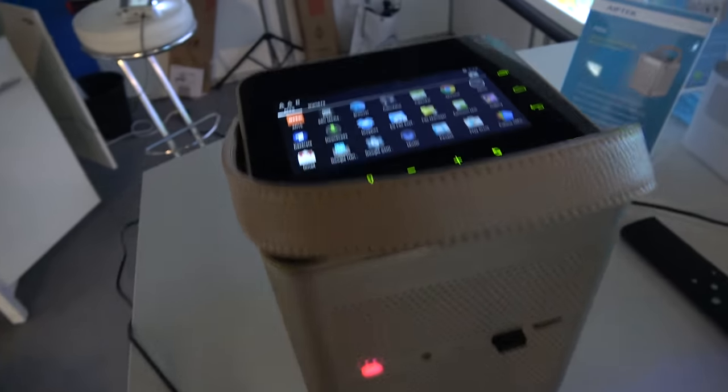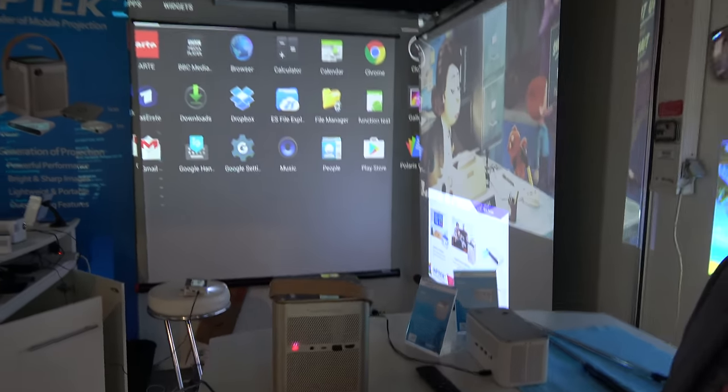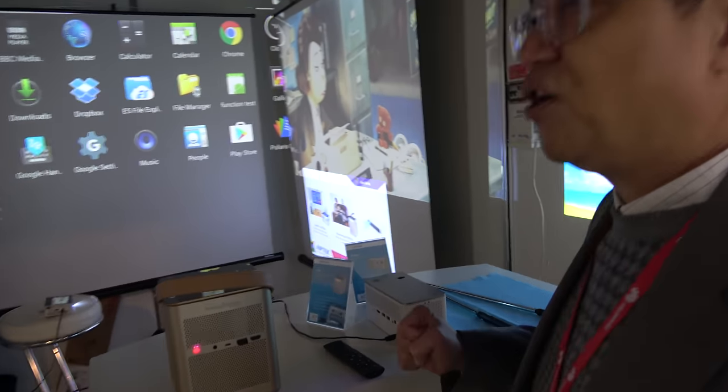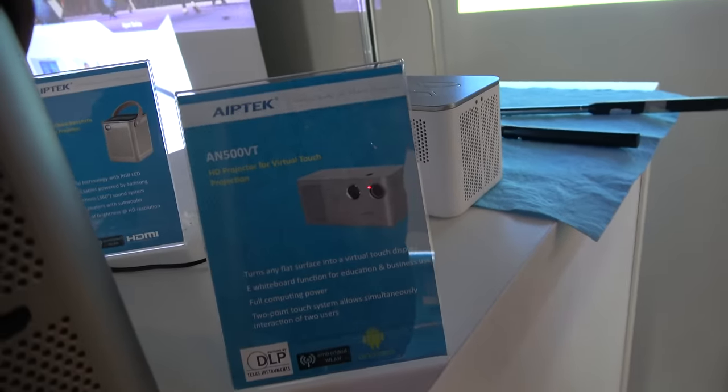Nice, that's really cool. So even if you play games, the GPU can handle your game very well. Yeah, this is also a built-in video game machine. Cool. So what are we looking at here? Okay, this one is a world first mobile interactive projector.